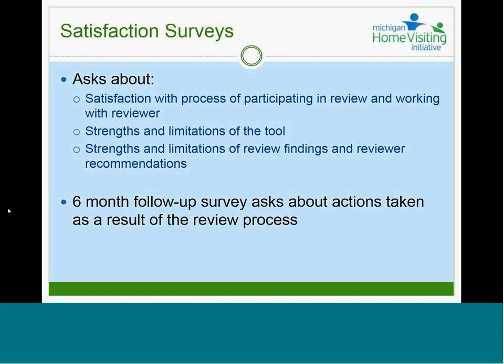And then we have another one that's 6 months later, and that one focuses more on actions that you've taken as a result of the review process. That's getting at that last research question about whether or not this process can inform quality improvement. So, were things that were identified in that quality report useful for you, things that you were able to put in your program to make it better?